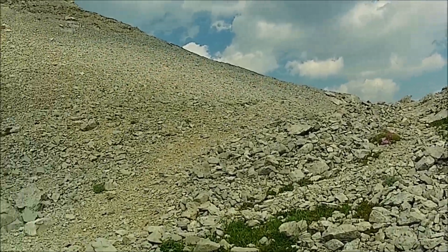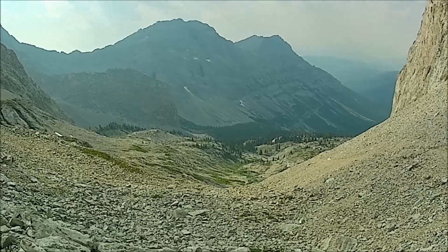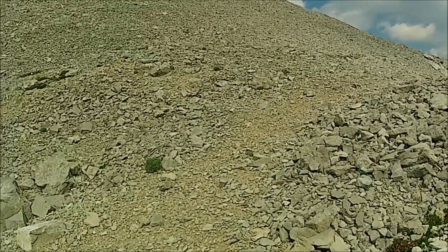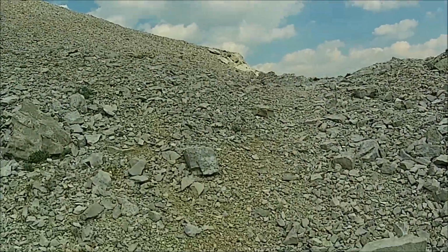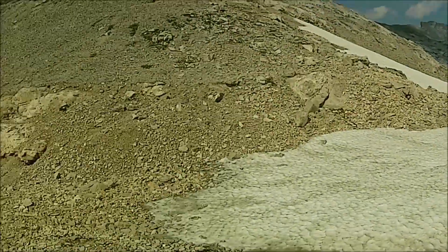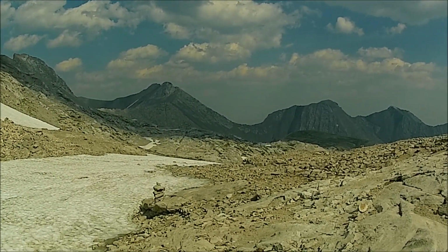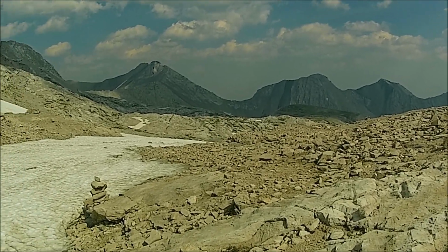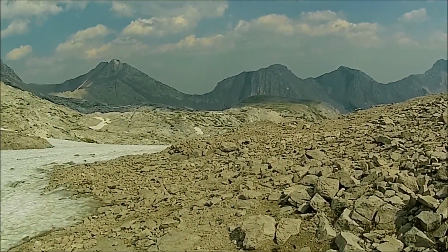Right on. High point of the day. Oh, it's a long climb up, 5 hours, just over 10K, about another K or so to go.